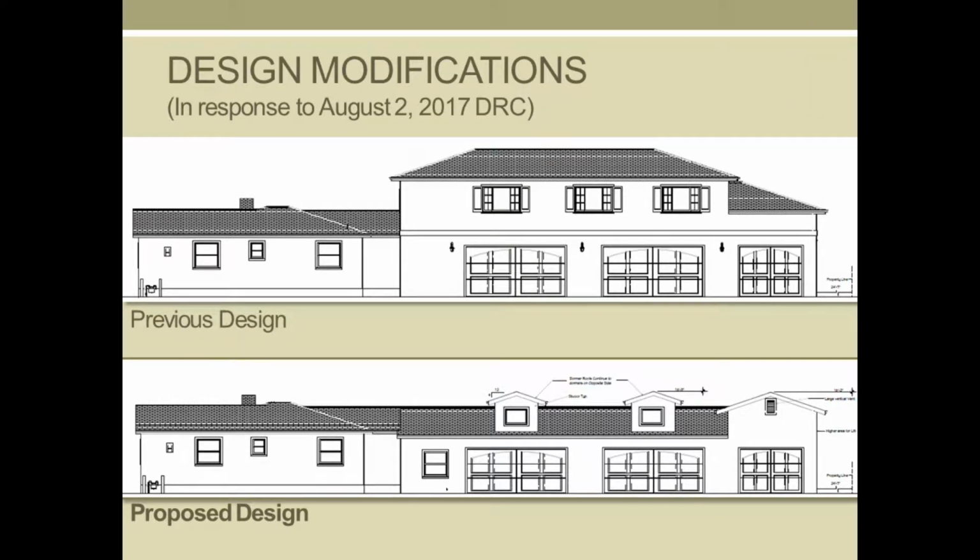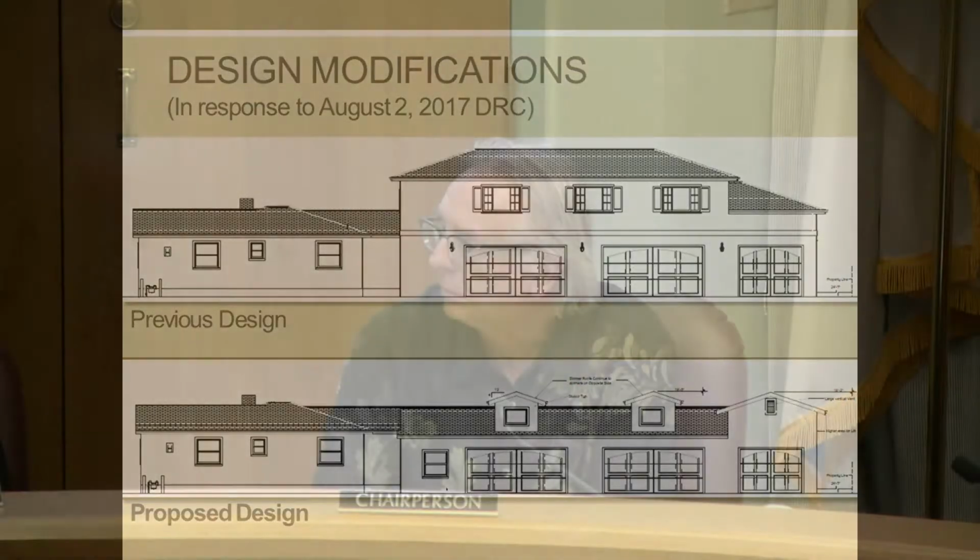So other questions that we have for the applicant? One at a time? Questions about where the roofs were meeting anyway. Okay. Brian, you have specific questions for the applicant? Yeah. Go ahead.